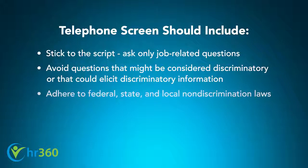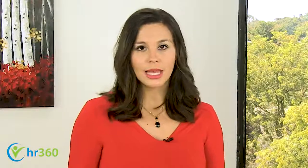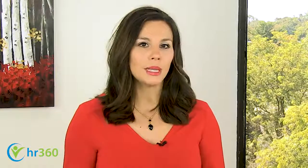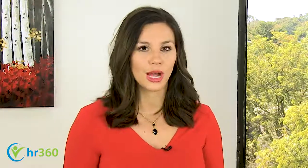Familiarize yourself with federal non-discrimination laws, as well as those that apply in your individual state and city, which may be broader in scope. Also, disregard any irrelevant or inappropriate information the candidate may volunteer that could be considered a basis for discrimination. For example, a candidate's casually mentioning that she is pregnant. As a general rule, information obtained and requested through the pre-employment process should be limited to that which is essential for determining if a person is qualified for the job.